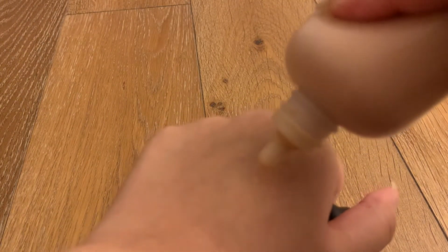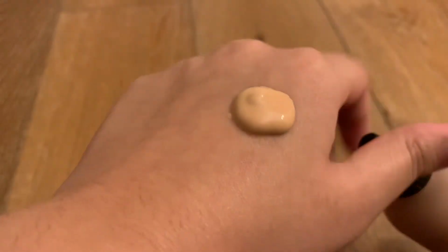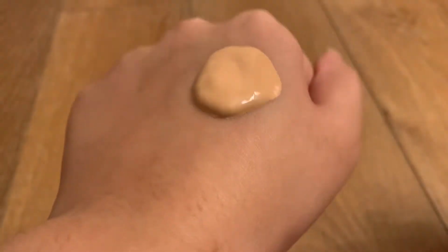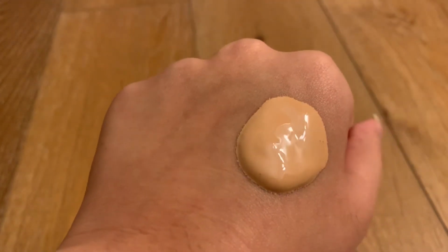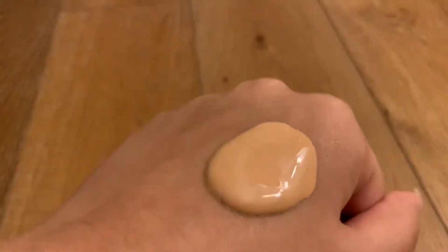If I squeeze some onto my hands, you can see that it's not the right undertone for me. This is definitely a peachier undertone, whereas I have a more olive undertone. It's also a shade lighter than my face. It looks like it will match on my hand, but my hands are a lot lighter than my face. But that's a lot of product. But it's a very sheer product, and I can always set it with like a yellow toned powder to make it match me better, I guess. It's not too bad.